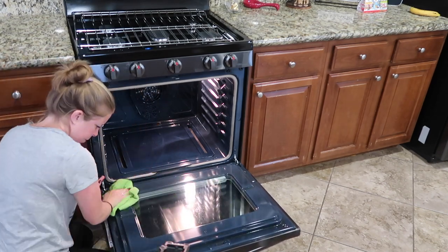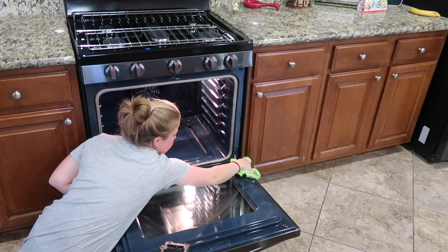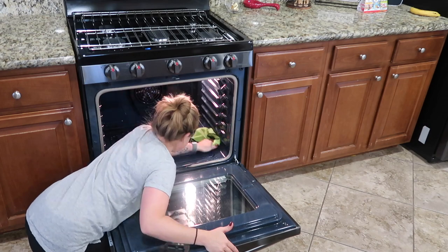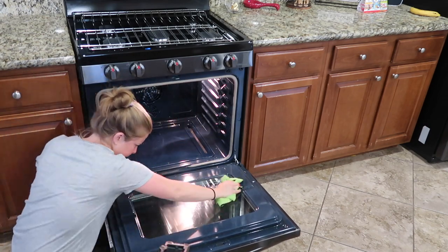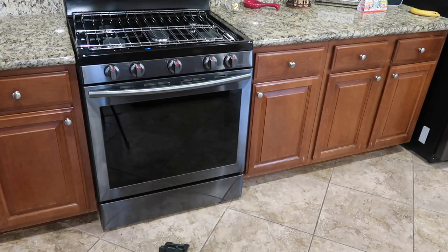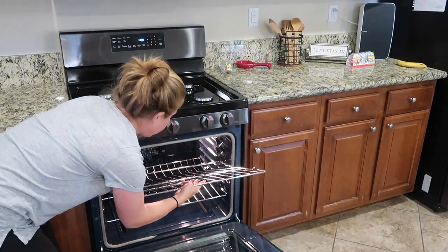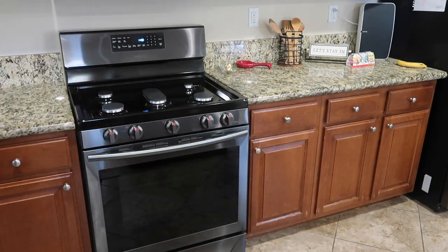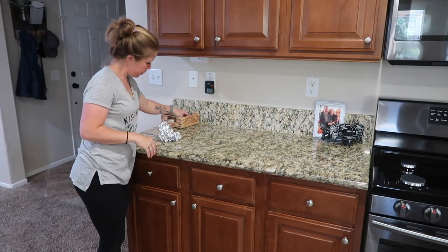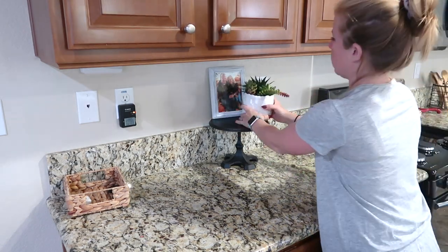So I just want to try and stay on top of it and keep it clean as much as possible, so it just doesn't get out of hand. But I would definitely be cleaning this a lot better next time I come in here and clean the kitchen. I also think that I want to move a few things around in here, but that is just going to have to wait for now.